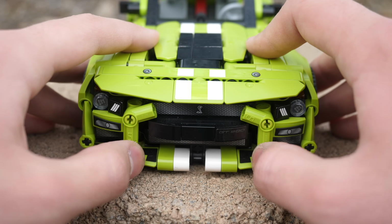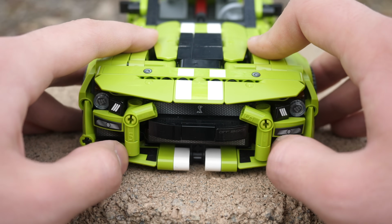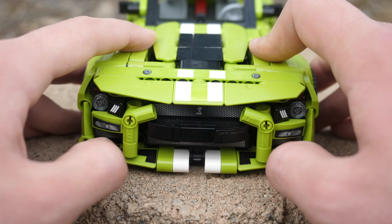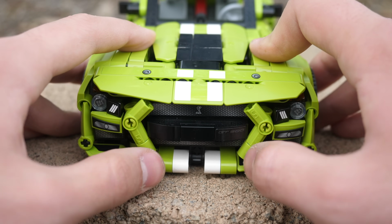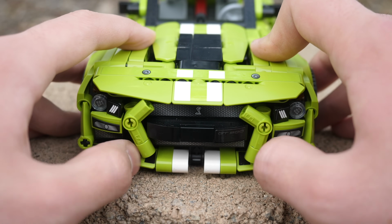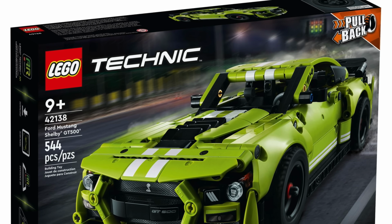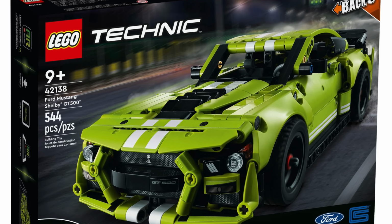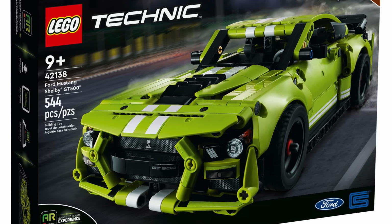Another con of this car is that the front decorations here are only connected with one pin, making them loose. After play, you definitely have to put these back in their original positions before displaying the car again. This car also came with a phenomenal augmented reality app, which is absolutely incredible. While I certainly love the pullback functionality, it comes with a lot of compromises, making the cars overpriced at $50.